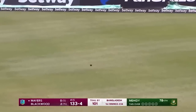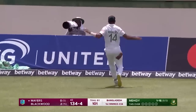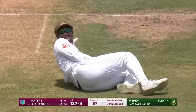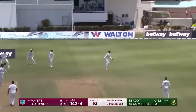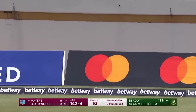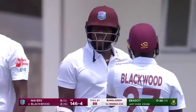Cut away in the air, but safely will challenge the boundary. Gets there in the end. And so a boundary to close things off before lunch. Again. Not controlled. But two boundaries in the over, 4 and 6 for four.